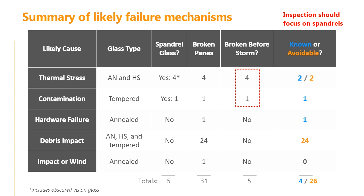Right, and we were working for the city on this. They wanted to know about their existing facade ordinance and inspection program, and they wanted advice on what could be done. So if we were focusing on things an inspector could find before a storm, 100% of those things were spandrel glass. So if the city was going to consider any changes to their requirements, we felt those requirements should be focused on spandrel glass, because at least in the results of this particular windstorm, that spandrel glass was the only thing that could have been looked at prior to the storm.